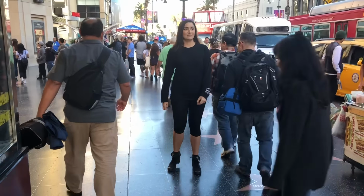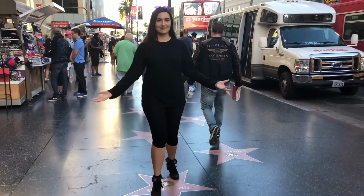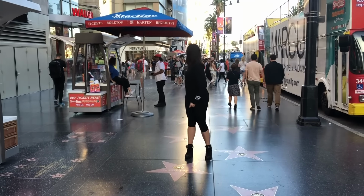All right, so we decided to come to Hollywood because we thought that there are people walking around here, but it seems like people are more milling than walking with purpose. Yeah. And there also wasn't really continuous traffic. There were more lulls and waves. There's no one there. Damn it!